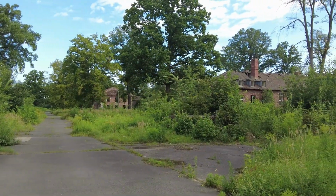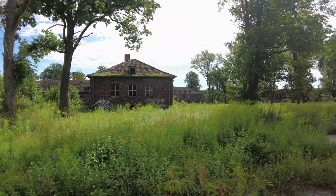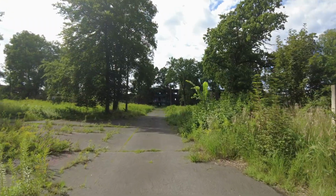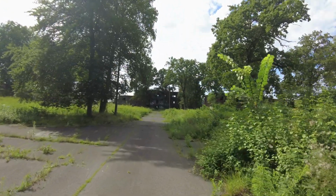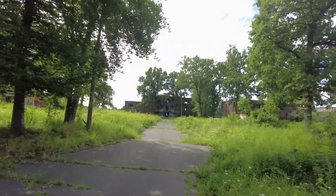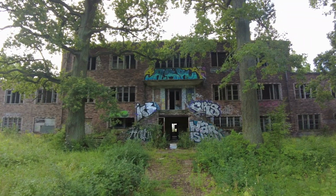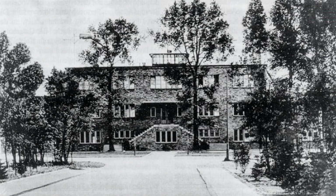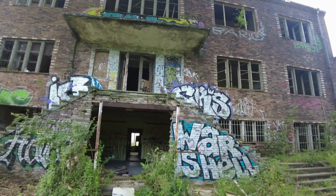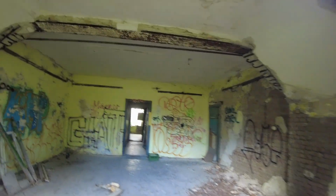Got the barracks on the right, dining hall right here. And we're back on this main little stretch that connects the whole place. And in front of us, we have the flight control tower. Let's go check that out. All right, so this is the flight control tower and office building. Let's enter here and see how far up we can get.